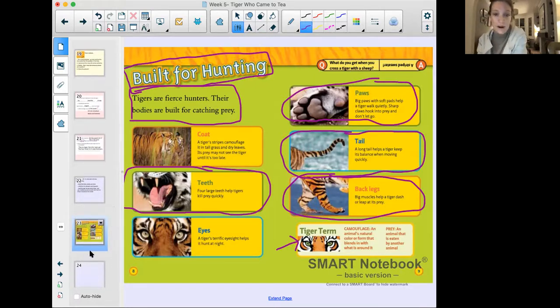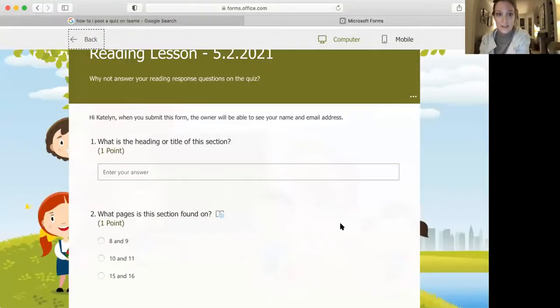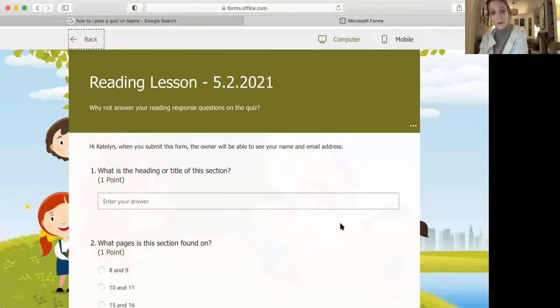Okay, so the next part of our lesson is always answering our comprehension questions. And now I'm going to show you, hopefully I can share it. Oh, yes, I can. All right, so when you go on your Teams account, you will see a reading lesson quiz posted. And it says reading lesson, and it will have today's date on it. And you will be able to see it right when you're on your Teams. So this is the teacher version, but this is what you're going to see on your screen.